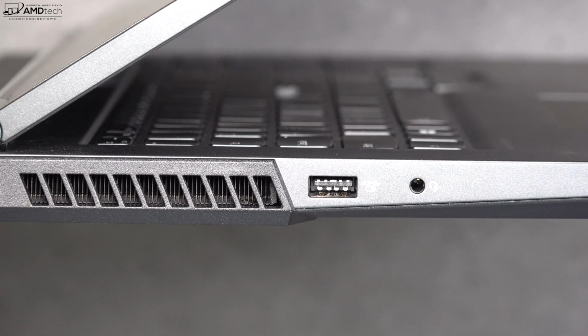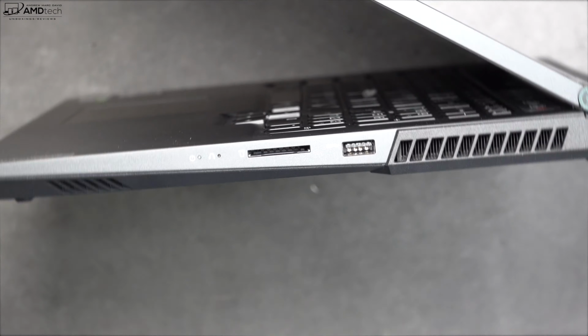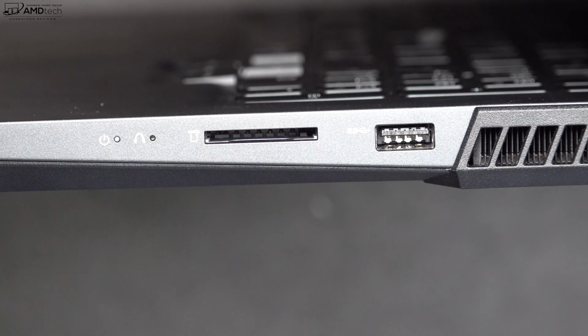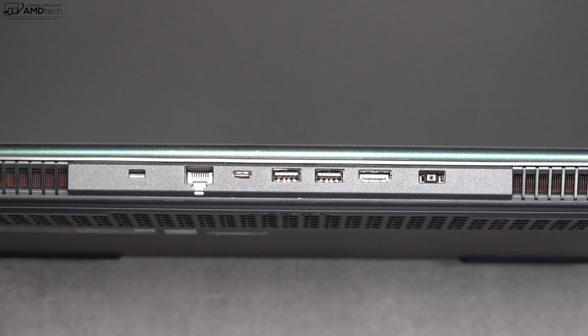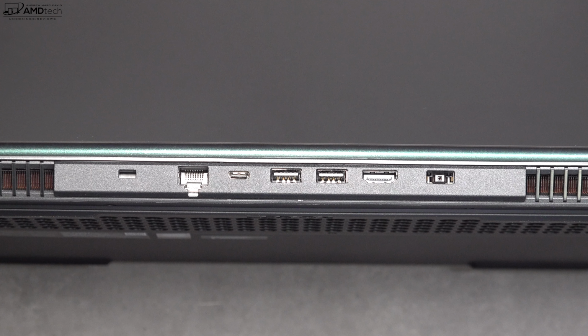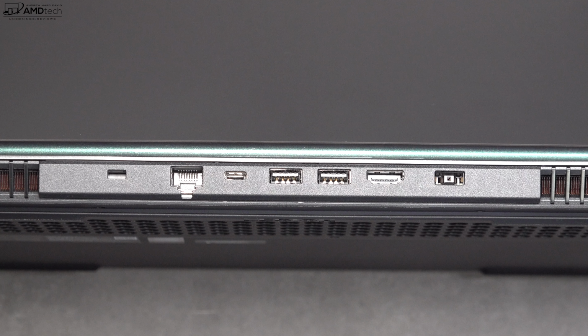Okay, let's check out the port selection. We'll start off on the left side. We get a USB-A port and a 3.5mm audio jack. Moving over to the right side, you get a full-size SD card reader and another USB-A port. And you get quite a bit of ports on the back that are labeled so you can easily identify them. You get a Kensington lock port, an RJ45 Ethernet port, USB-C port, 2 USB-A ports, an HDMI port, and your proprietary charging port. And that rounds out all the ports on this laptop.